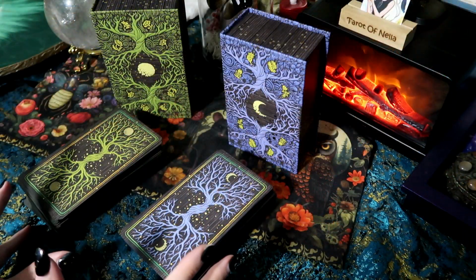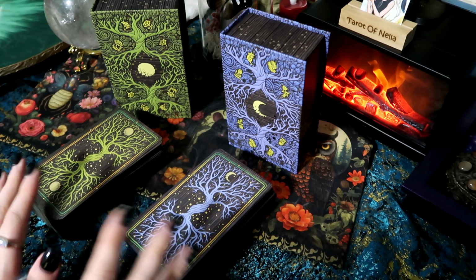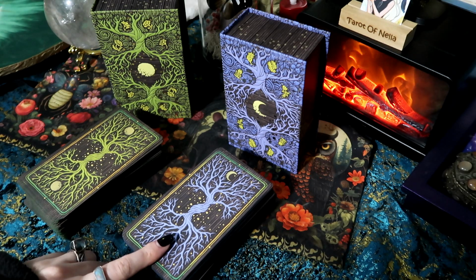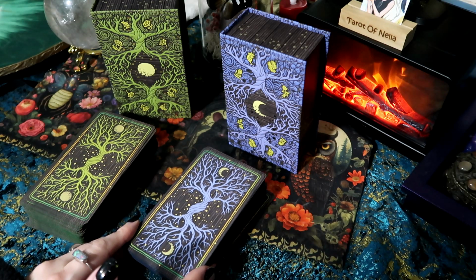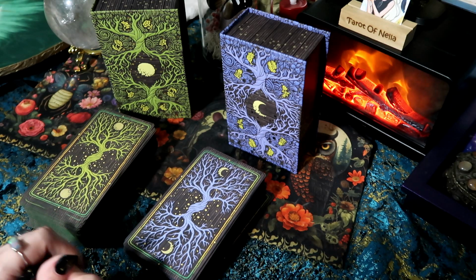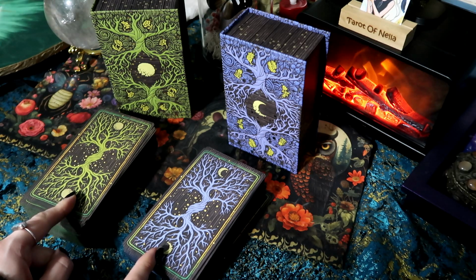So this is my full flip through deck review of the day and the night deck. These decks were kindly gifted to me, and I'm so excited that I have got to show you all these beautiful images.